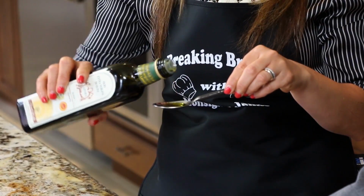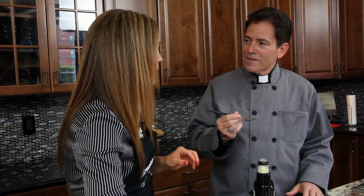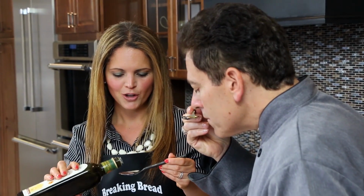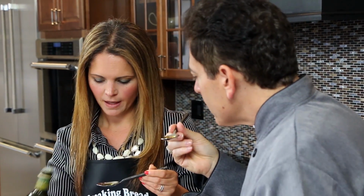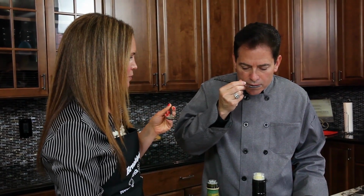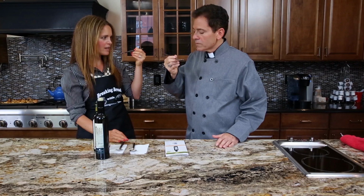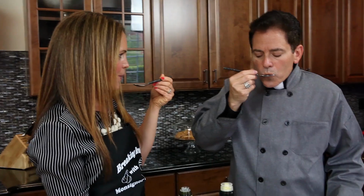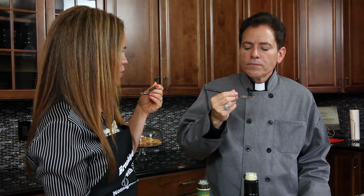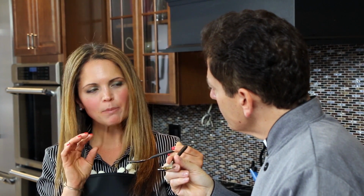So I'm going to just pour it in the spoon for you, just a little bit. And then the first thing you're going to do is smell it. So first you're using your nose to taste it. Smell the aroma. It's kind of sweet, floral, flowery, a little tomatoey. And then you're going to just kind of inhale it and suck it in. So you kind of slurp it, and that opens up all the flavors. So it's kind of subtle at the nose and then just opens up with a little pepper taste.